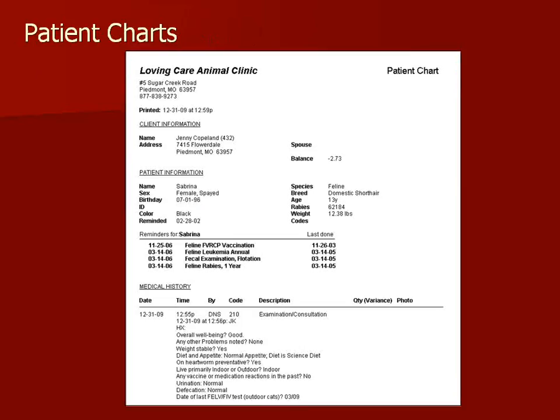Now, patient charts. The patient chart serves as a central location to print all information regarding the patient's past medical history. And yes, I did say print. I know we're talking about paperless, but in the paperless clinic I worked, we actually printed out a patient chart to look at before the patient was seen. When using this feature, you have the option to choose from a list of options to tell Avamark what you would like to have included on this hard copy.